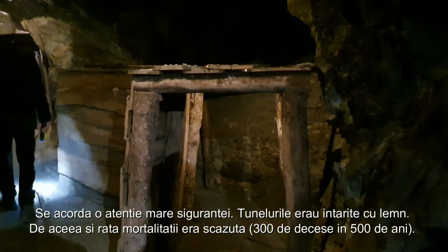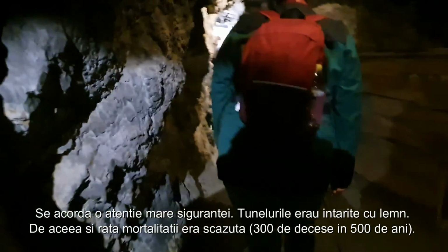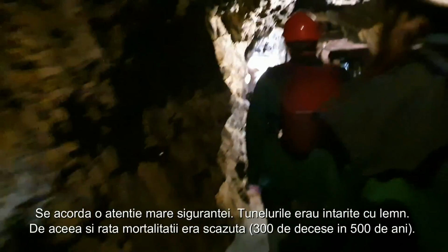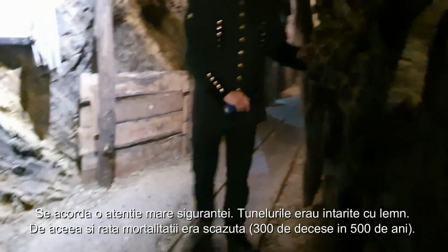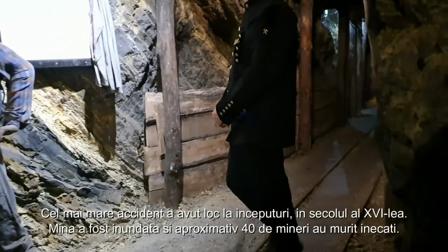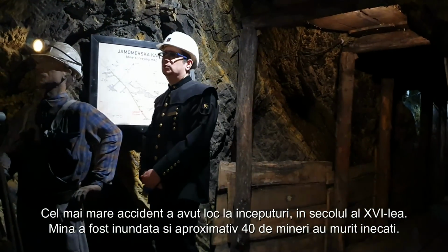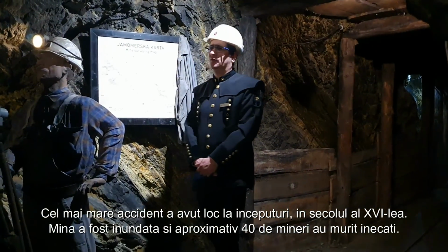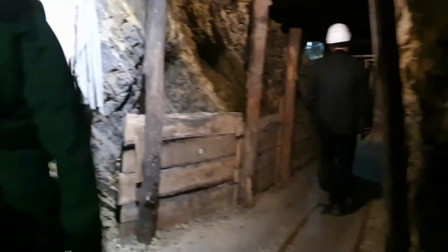Yet the tunnels here were well built, protected with wood, as you can see, because also we had a relatively low number of working accidents here throughout history. 300 deaths throughout the time period of 5 centuries, which is a relatively low number also if you compare it to other mines in the world. The biggest accident was at the very beginning in the 16th century when water flooded the mine. At that time, around 40 miners were drowned. Miners, let us continue.